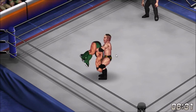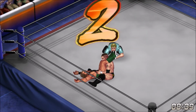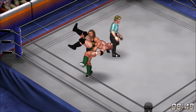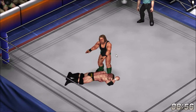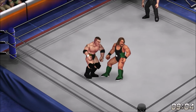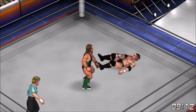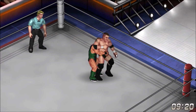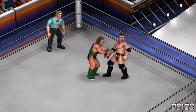Swinging neckbreaker by MJF, and now going for a sit-down powerbomb of his own. Charles Robinson with a 2.9 count. Breaker by Dunne pulls him to the center of the ring. Dunne with the fist. Irish whip and a forearm. Less than 6 minutes left on the clock here. Elbow to the face by MJF.